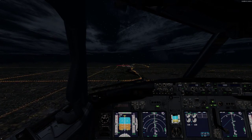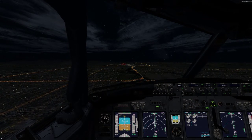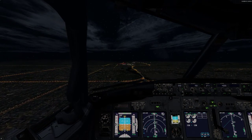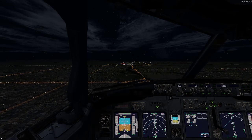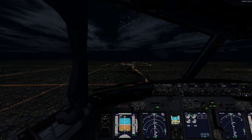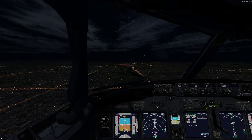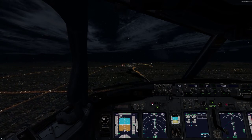Phoenix Tower, 5280, holding short 25 right. Southwest 5280, roger. Hold short 25 right. Traffic is in position at intersection Echo 10. Roger, we'll hold short 25 right, Southwest 5280.